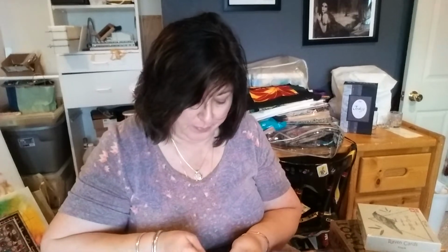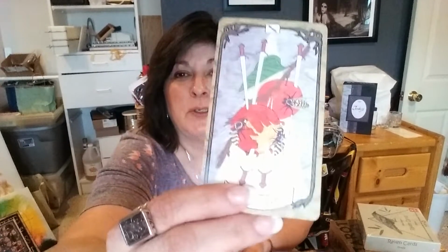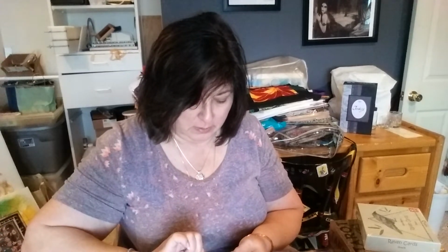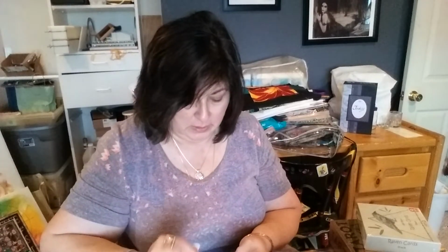Hibernation there. Five of Swords. Six of Swords. Eight of Swords.